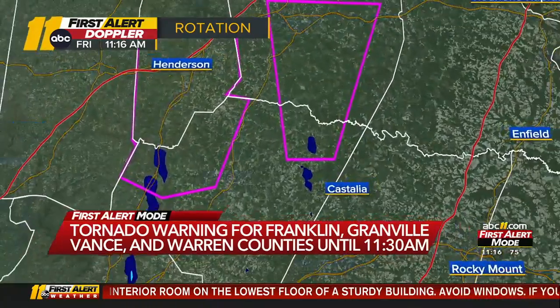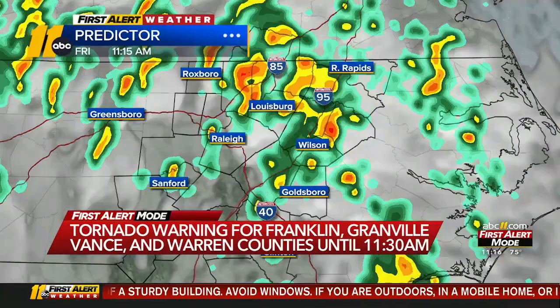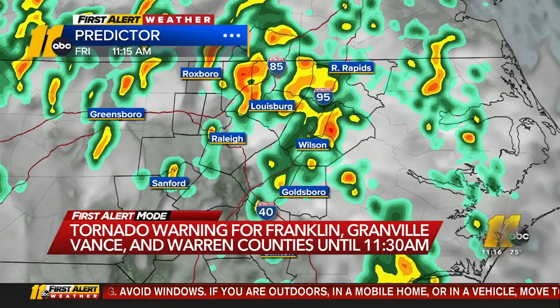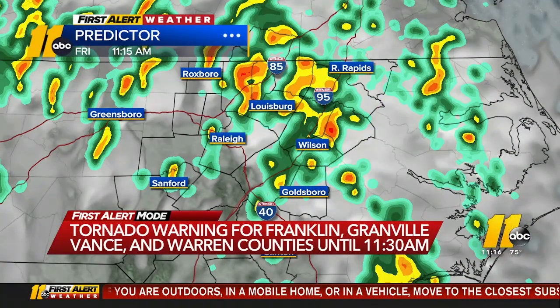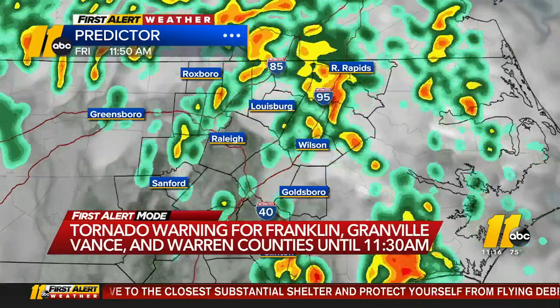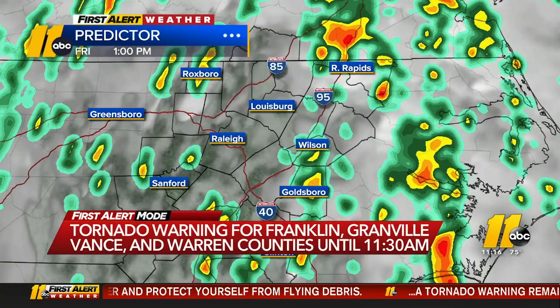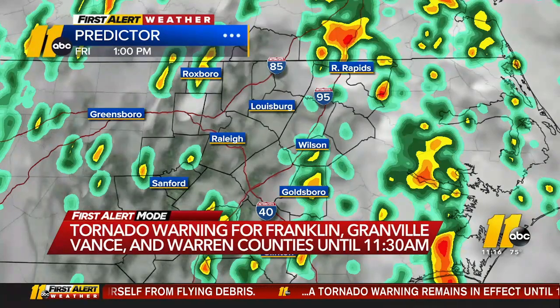Yeah. So we've been talking about the break we're going to see later today. We're still just waiting on this squall line to get out of here. So let's just advance our predictor forecast through the afternoon hours so you can see what's coming our way. So this squall line moves out. We'll still have some showers and storms developing through early afternoon. And I still want you to be on guard.